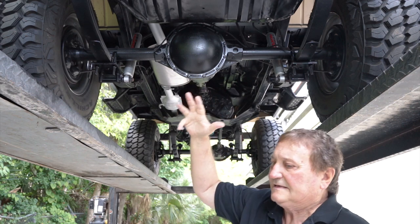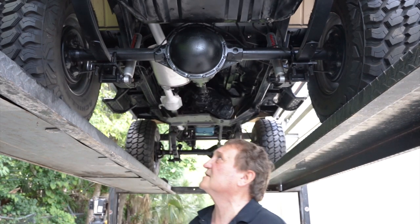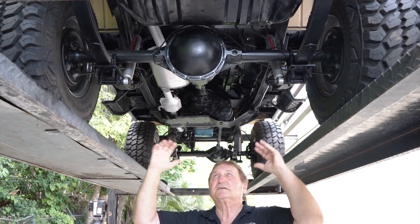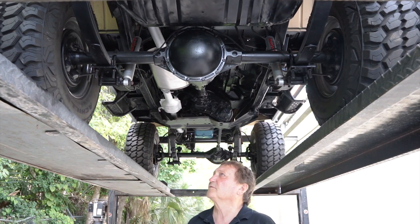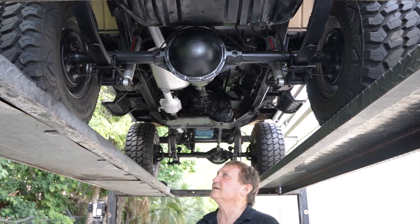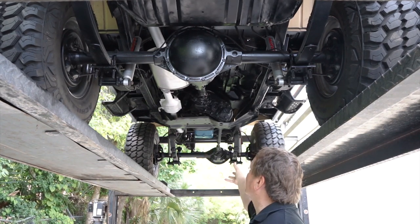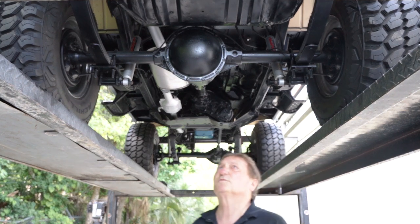Could be replaced, if you really wanted to, I guess, but I don't see any reason to. The gas tank's housed up inside of it. Just a few marks on the tank skid plate itself. Certainly nothing that would hamper the operation of the vehicle. Again, nice curvature to the springs, new shocks in the back, in the front, no oil leaks at this point anyway, and just as clean an undercarriage as you'd ever hope to find on a vehicle.